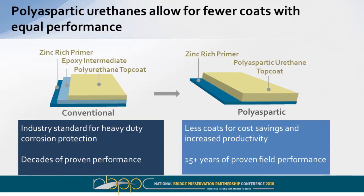So with the polyaspartic systems, you don't need that tin catalyst for that reaction to take place. That amine wants to readily react with that isocyanate, and the kinetics of that are far greater than with that isocyanate reacting with moisture by itself. So that really allows for much higher film builds to be applied with the polyaspartic coating rather than the polyurethane. So if you look on the left here, I'll try not to favor one side, you've got traditional three-coat systems, zinc epoxy urethane. Again, as I said, pretty much industry standard for heavy-duty corrosion protection of steel, especially on bridges.